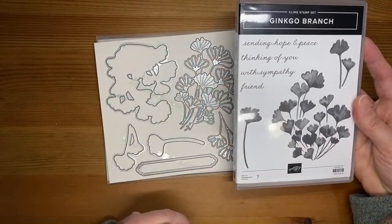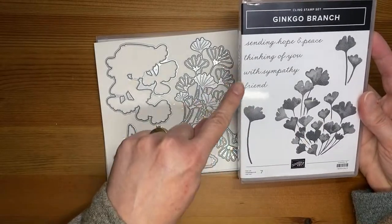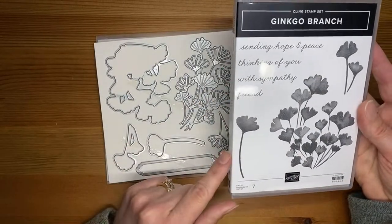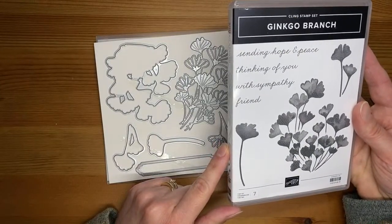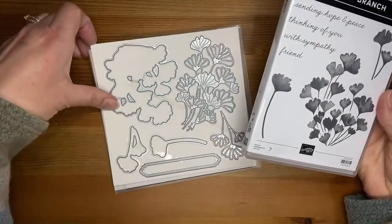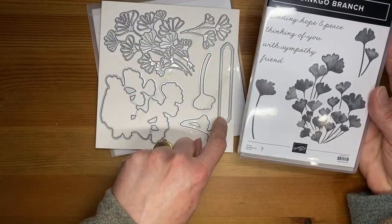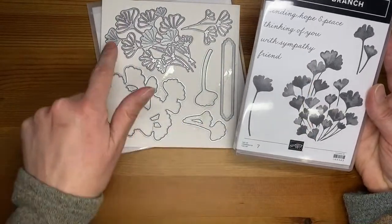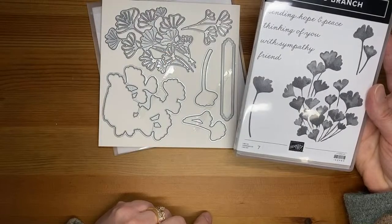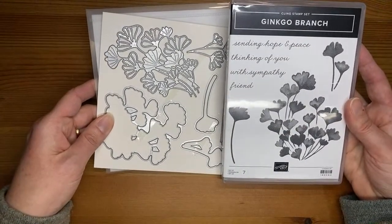All right, so this is the Ginkgo branch stamp set bundle. Obviously, Ginkgo images, and then there's some pretty little sentiments that go with it. I'll try to hold it up a second and get the glare off of it so you can see the sentiments. And then we've got some dies that coordinate. This one's your sentiment die, and again, love it when they do that. And then we've got the ones that will cut out your stamped images, as well as some accessory or layering pieces if you want to do that. So again, this is the Ginkgo branch stamp set, cling mount.